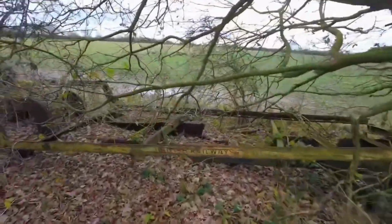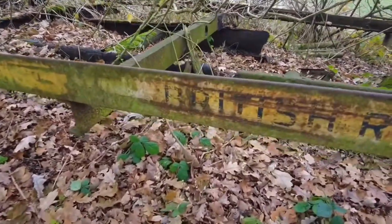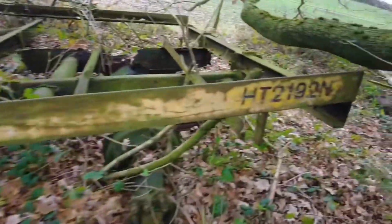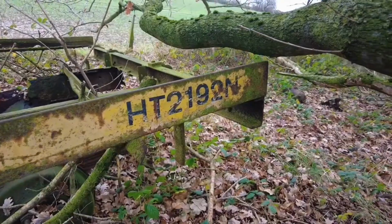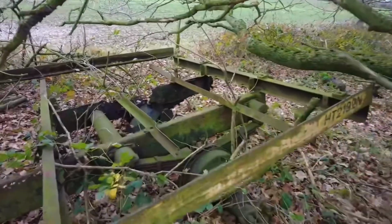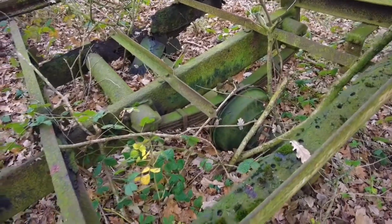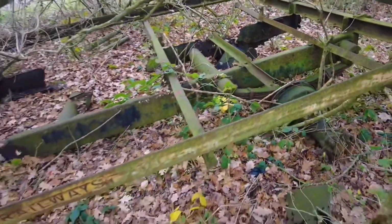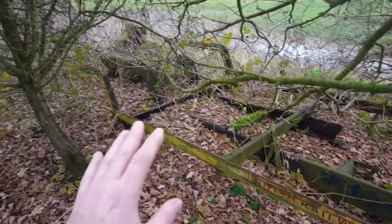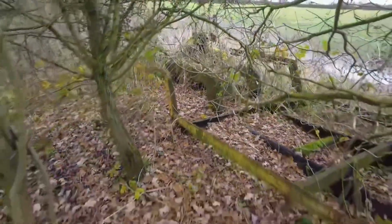Look at this. Can you see that there? Look, British Railways. And then we have an asset number there. Now it was a road wagon, this one, we can tell that by the leaf springs and the axles. It's in very poor condition. But even so, by God, wouldn't it be nice to save and pop it in a museum for the Driffield and Malton Railway? And then we've got the hook up down there.